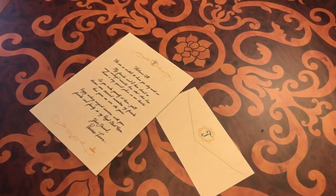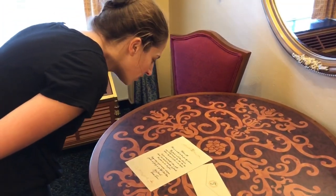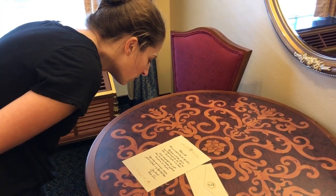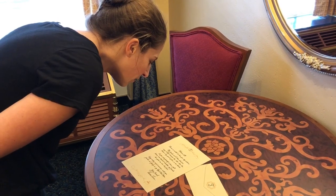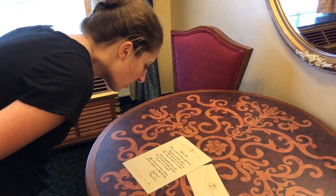Welcome all. We are so excited to have you stay with us. My friends and I have shared so many wonderful moments here that this has become a very special place in our hearts. As you make yourself at home, you'll discover some treasured mementos my friends have given me over the years. Enjoy making magical memories with your friends and family in my royal guest room. Your friend, Princess Tiana.